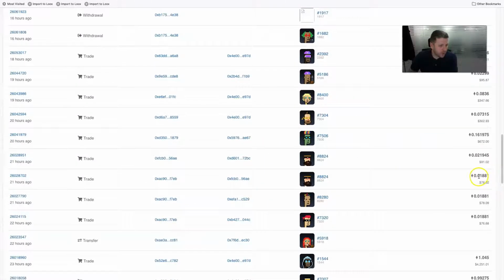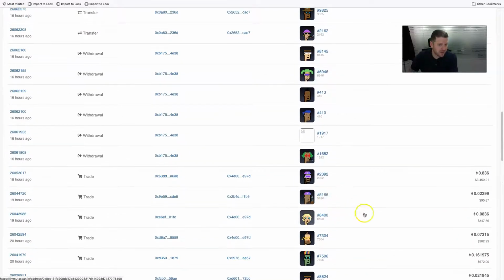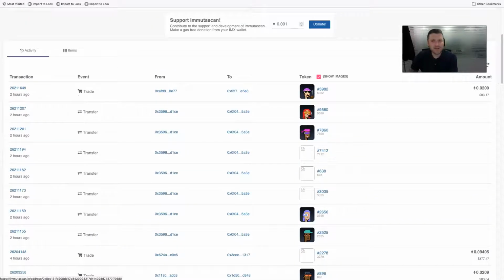So they bought it for 0.18, sold it for 0.21. See the numbers? So that's what you're looking for. It's just people flipping because there's zero gas fees. It's still profit. So anything that you make in profit is still profit that you never had. You can use that for other NFTs.